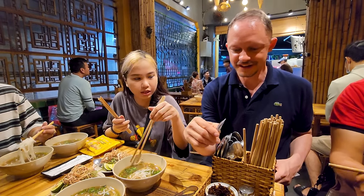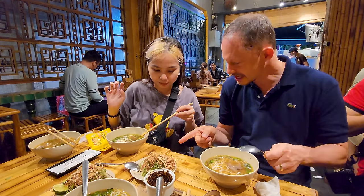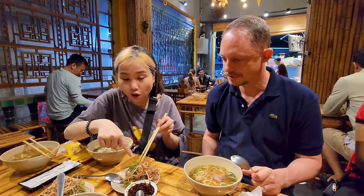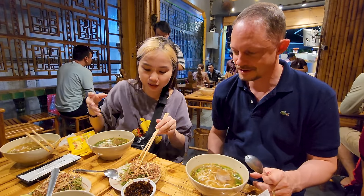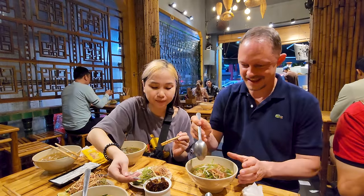I'll use this view. Thank you. Otherwise we'll be here all night. So what is that? Banana blossom. Okay, banana blossom. The water morning glory. Okay. The last one, the bean sprout. Okay. You put everything in here. Okay. Little bit like this. Good. We'll mix it up. Yeah, mix it up.